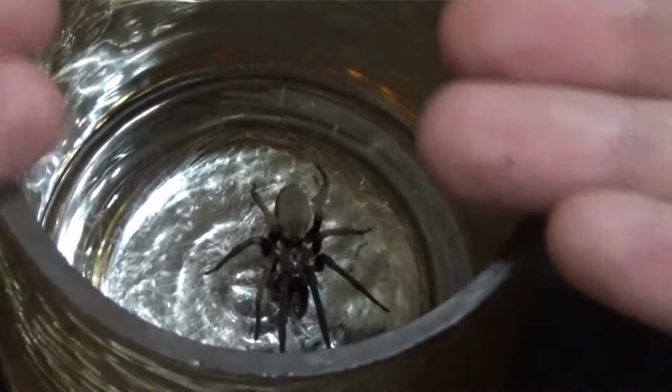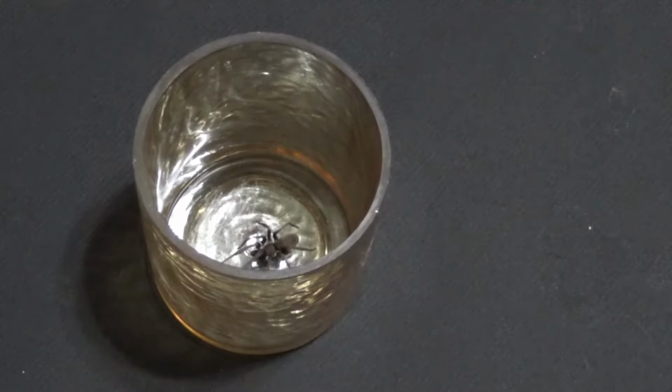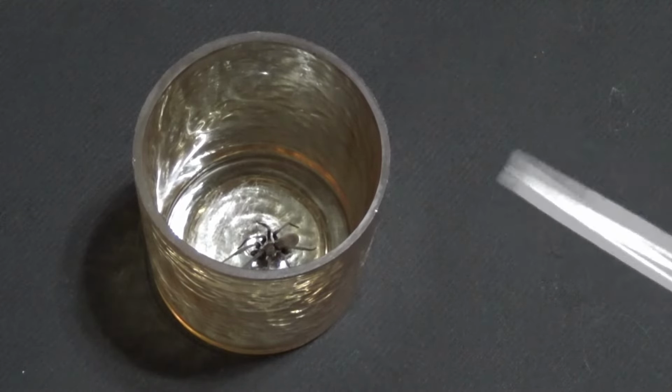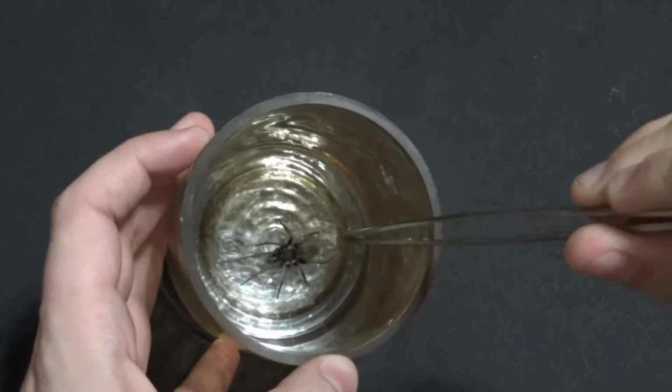But hey, little lady, you want to come on out? The thing is, this is almost a perfect thing for her to live in if you leave it open. So she might not want to come out. Let's zoom out. Where did I put my tongs? My feeding tongs? There they are. Just gonna give her a little nudge. Not gonna hurt her.